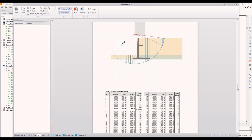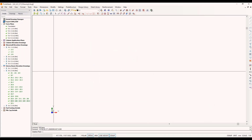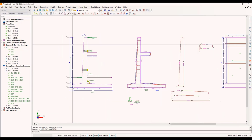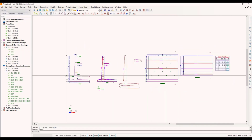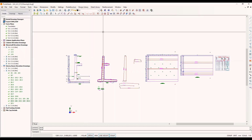Okay, so I created this model. Now when I'm done with the report, I prepare the drawings, and again the details and the drawings are dynamic. These are intelligent rebars. They are all dynamic. You can change anything, or you can parametrically edit the retaining wall from the same interface as well.